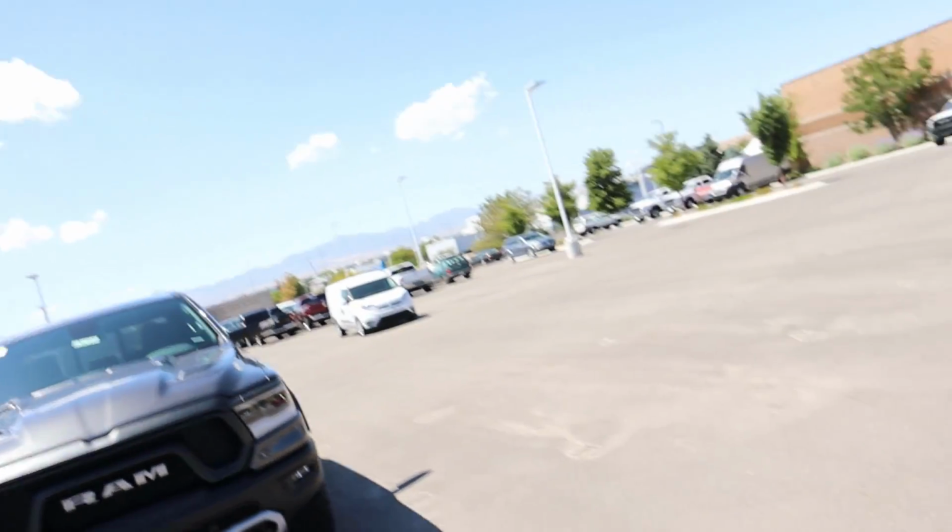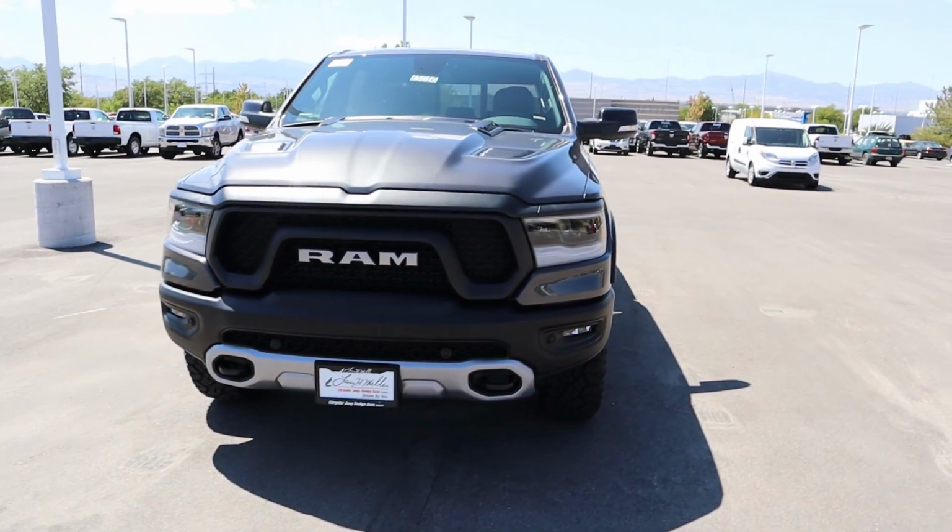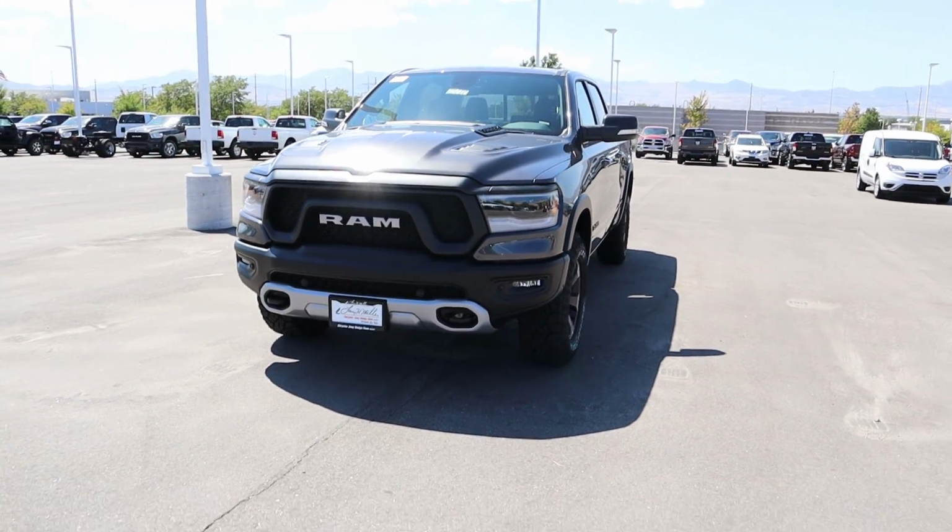And there we have it, everyone, the all-new 2020 Ram 1500 Rebel 12 with that multi-function tailgate. Beautiful truck. I love this granite crystal, like I said before.